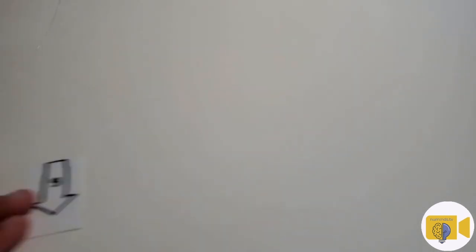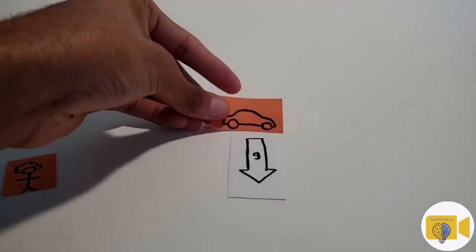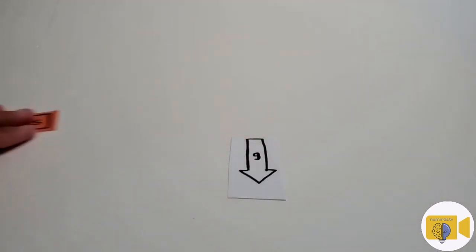Remember, gravity is always pulling on everything. It's pulling on me. It's pulling on a car. It's pulling on anything with mass. But let's say that those forces are balanced. Gravity and normal force are equal on our mass.